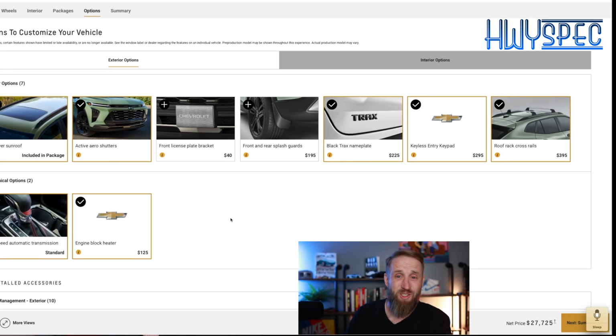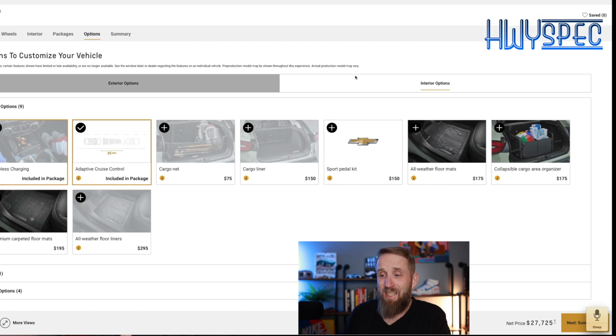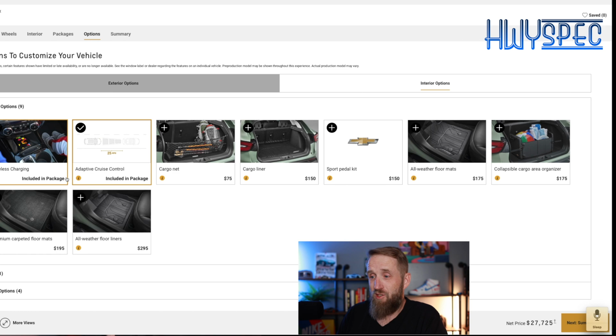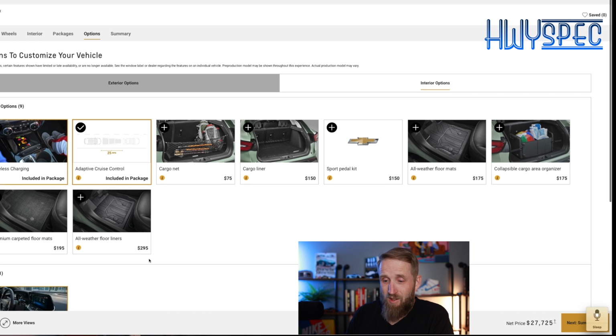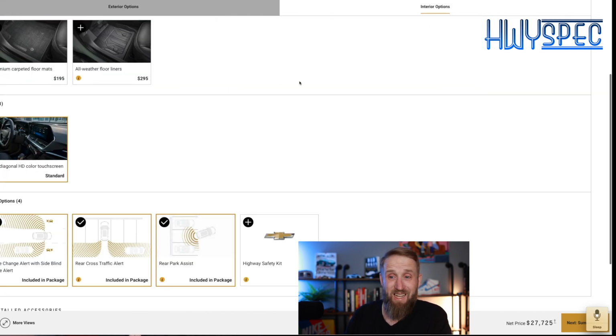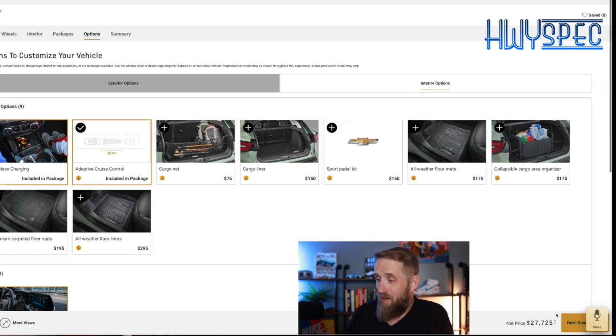All right, the mechanical options. All of these vehicles come standard with a 1.2 liter Ecotec turbocharged motor and a 6-speed automatic, so that's all we get there. And move to the interior options. Like I said, we get the wireless charging with that sunroof package, the adaptive cruise control. Not gonna spend 150 bucks on some pedals, but I think that may be all that we get. It does give you that 11-inch touchscreen, which is really nice to have in such a small vehicle. And that might be all she wrote.